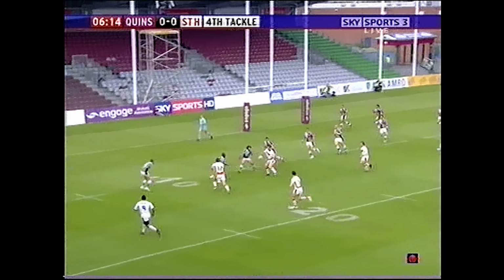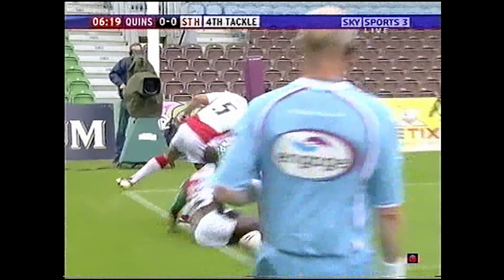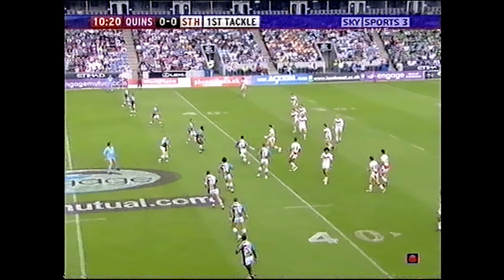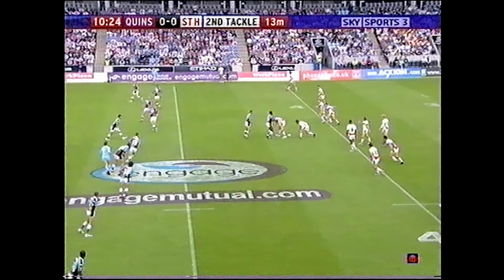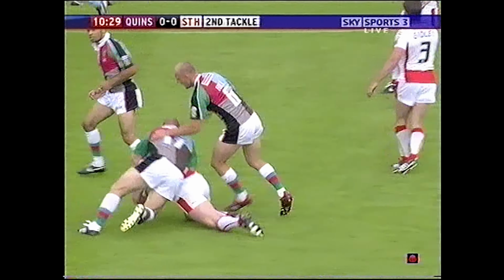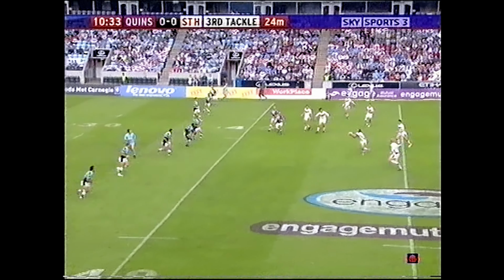Price to Sculthorpe. Back it comes to Wellens. Wellens has got Talau and Nelly. That could be a knock-on forward, and it is. I think the mere fact the official Ben Taylor thought to him was, well, at least Harlequins did back off. Here's Hargreaves now. Looked a touch high there from Danny Ward.